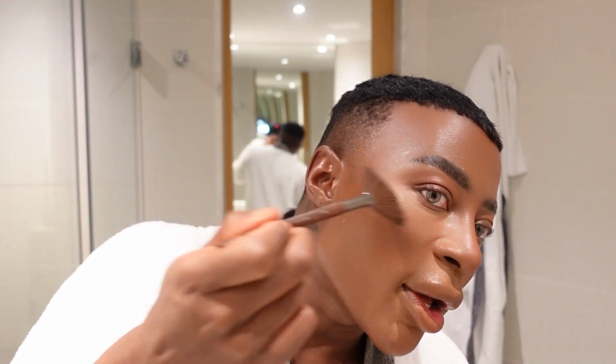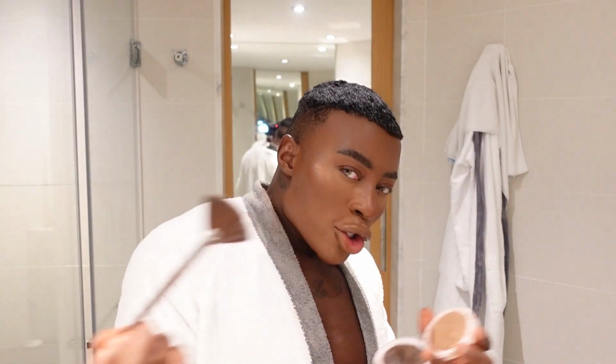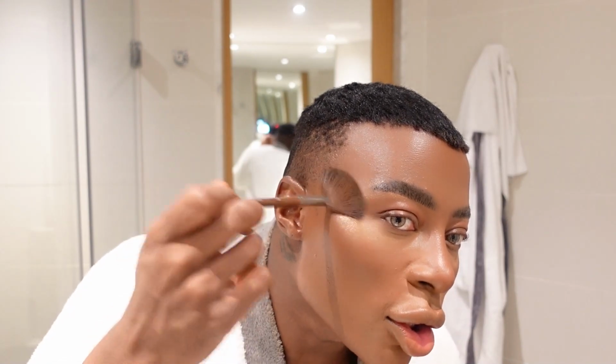When it comes to highlight, I want the bare minimum. Well, I do love an intense highlight, but for this, I just don't want anything too crazy. I'm going to go in with the Milk Flex highlighter. This is probably my most favorite highlight of all time, and this is in the shade Glazed. I need to find out where the light hits my face. Ooh, I'm going to apply a bit more. When you put a highlight on, you're just like, should I have some more? Girl, child, you know what?